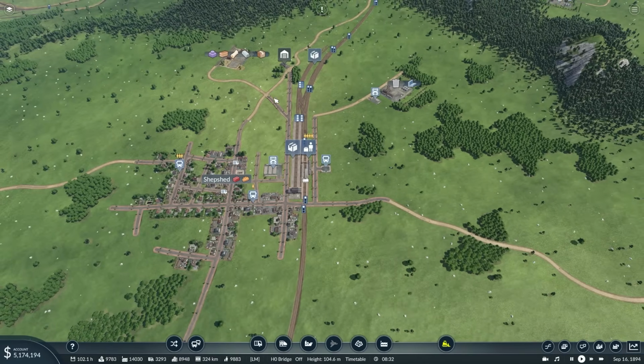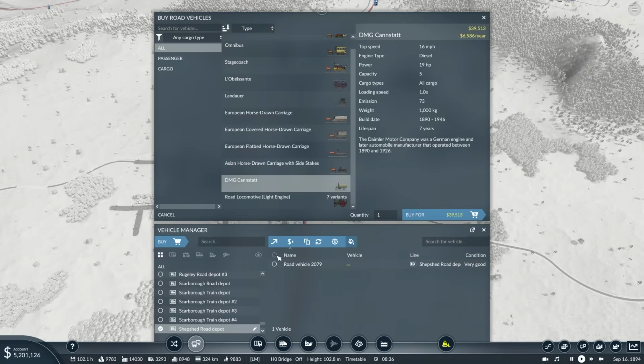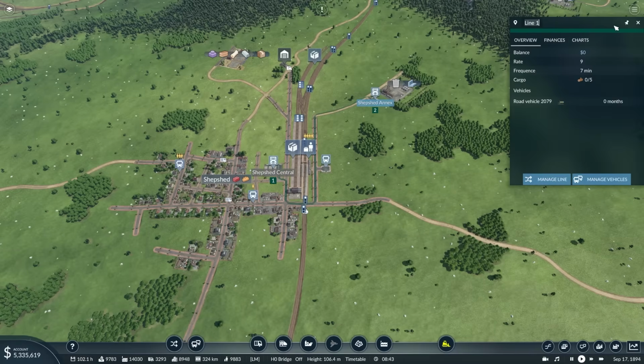Where did I build the depot? Over there. So we're going to do this. Buy. And you are going to go... Whoops, I did not name you. Mixed. Shepshed. Put it 1 for now.